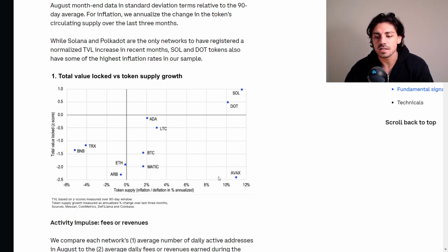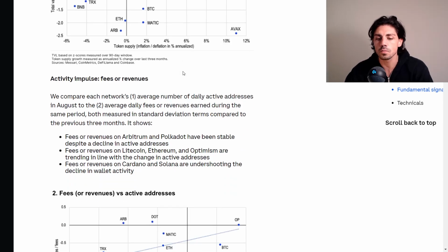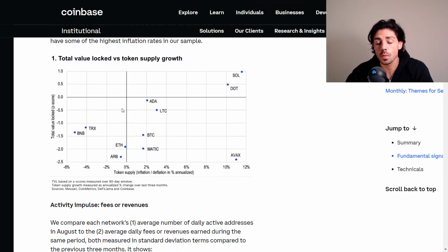While AVAX is a deflationary token where the tokens are minted on as conservative a schedule as possible, and the tokens and fees are burned, right? So when people pay for a transaction using Avalanche, tokens are burned, okay? That is why it has deflationary characteristics, which is extremely, as you can see, unique as this is positioned over here, right? Solana and Polkadot don't really gain in value as much when their TVL goes up because of their inflationary properties. So that is a really nice visualization of that dynamic.